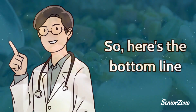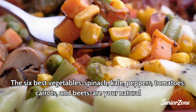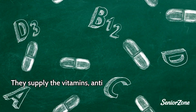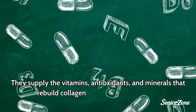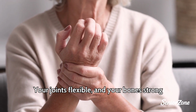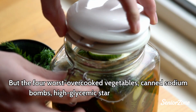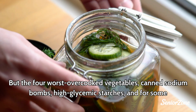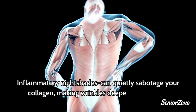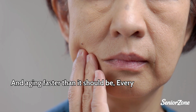So, here's the bottom line. The 6 best vegetables, spinach, kale, peppers, tomatoes, carrots, and beets, are your natural armor. They supply the vitamins, antioxidants, and minerals that rebuild collagen and keep your skin firm, your joints flexible, and your bones strong. But the 4 worst, overcooked vegetables, canned sodium bombs, high glycemic starches, and for some, inflammatory nightshades, can quietly sabotage your collagen, making wrinkles deeper, joints stiffer, and aging faster than it should be.